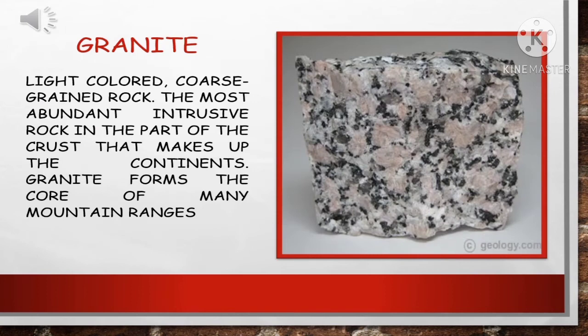So let us have this example of an intrusive igneous rock, the granite. Okay, so are you familiar with granite? Okay, tama. So most of the rocks in the continental crust is composed of the granite. So ano ba ang characteristic ng granite? It is light colored. Obviously, nakikita nyo naman sa picture, coarse-grained rock. So what do we mean by that? What is coarse-grained rock? So mapapansin nyo na halata or very obvious yung mga grains, malalaki. Malalaki kasi yung mga grains niya or what we call as crystals ng rock. So it is visible to the naked eye.